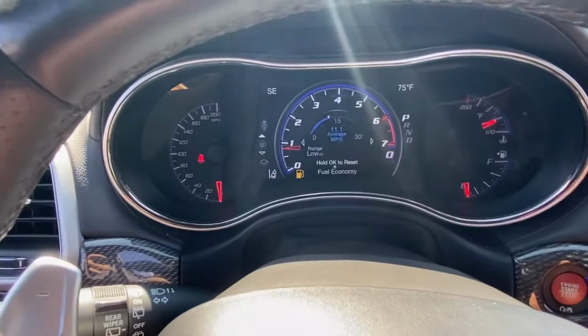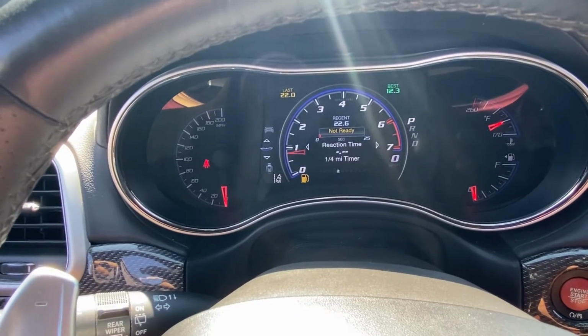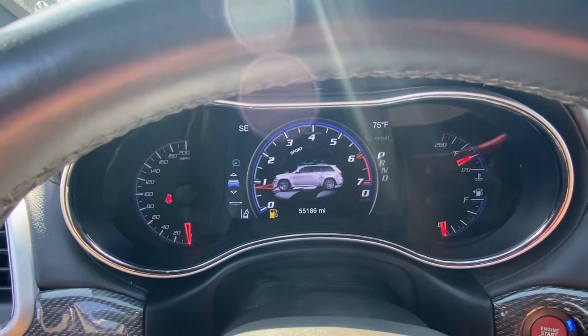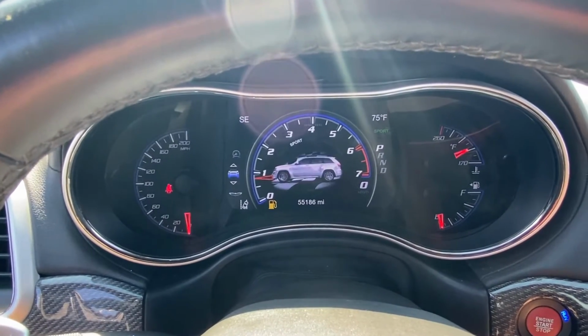A couple different things on the screen right there too. You can go over driver assist. Let's see, your reaction time, your quarter-mile timer. But yeah, there's launch control right there in a huge family SUV. Sport, let's see if it changes when you get to sport. Yeah, and track, which has got to be the stiffest everything. So we're going to go back to normal.